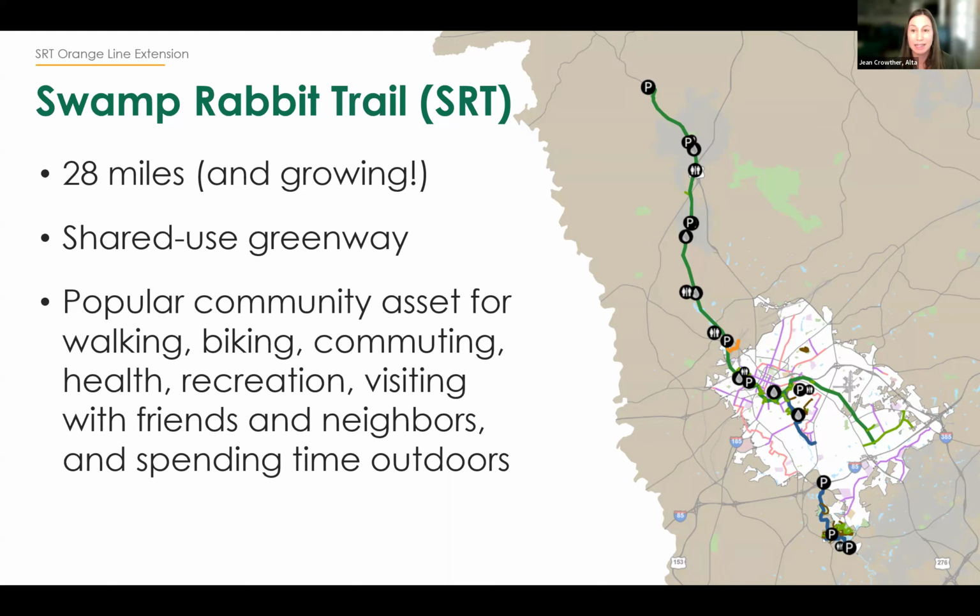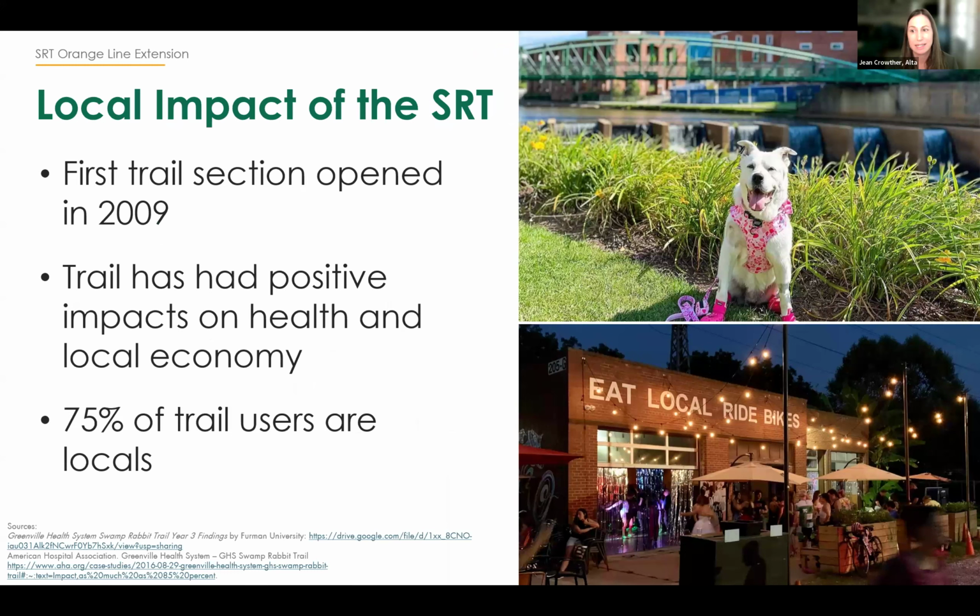The Swamp Rabbit Trail has been a catalyst for economic revitalization for Greenville City and County. The first segment opened in 2009, and by 2013, a study of businesses along the trail reported sales and revenue increases of 10 to 85% and a total economic impact of $6.7 million. That type of economic impact is in addition, of course, to the broad positive effects the trail has had on health and quality of life. While the trail is often a destination for visitors to this area, 75% of trail users are local, showing that the trail is providing direct benefits for the day-to-day life of Greenville residents. With that, I'm going to pass it over to Meg to talk through the project process.